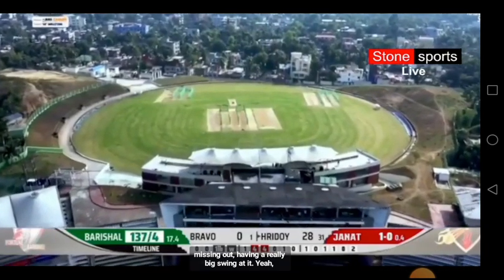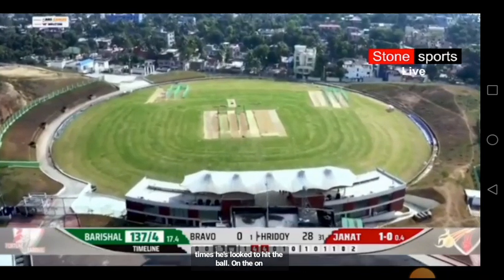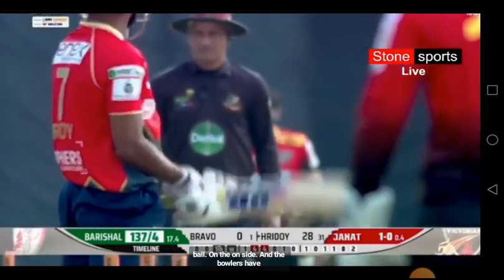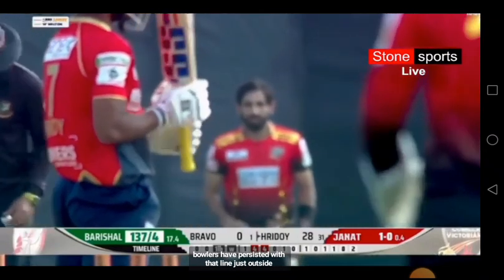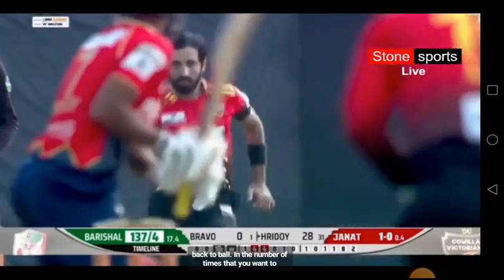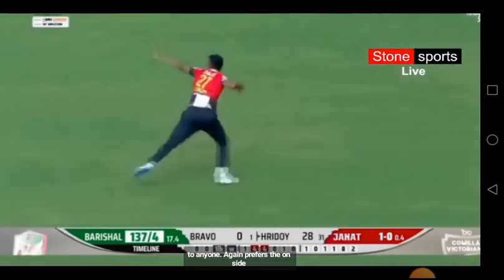Yeah, a lot of times he's looked to hit the ball on the onside, Tawhid Ridoy. And the bowlers have persisted with that line just outside off stump to him. It does happen to a batter, you just don't get back to the ball in the number of times that you want to hit it down the ground. It can happen to anyone. Again, prefers the onside play. Should be just a single.